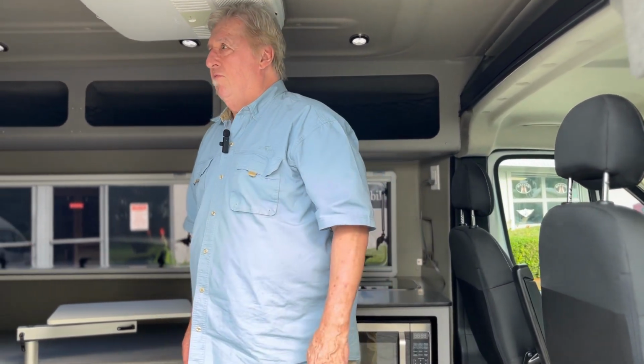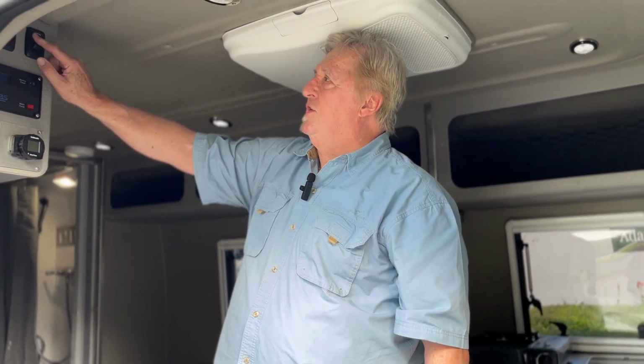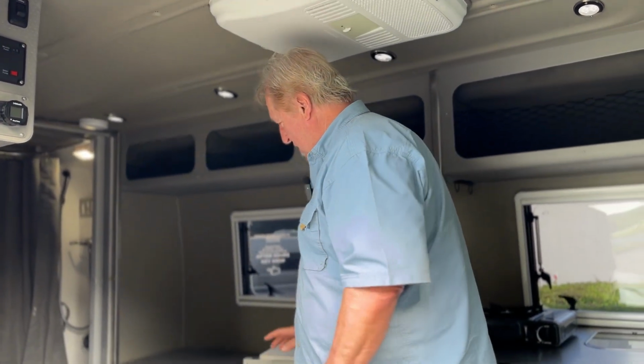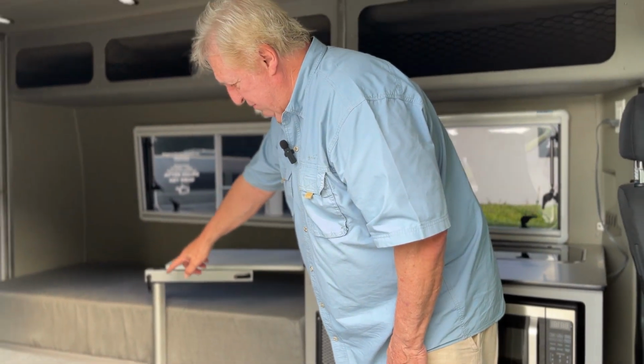Now, even though this does draw gasoline from the normal gas tank, it doesn't draw it down so that you can run out. It'll stop, and the heater will shut off before your gas tank is empty and you don't have anything to get to the next point of destination. Up here, we also have controls for the ceiling lights, your inverter switch, and you notice all the room we have underneath of these beds.